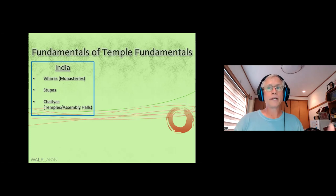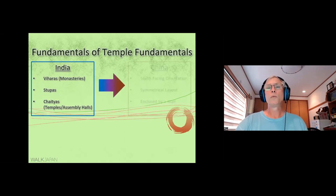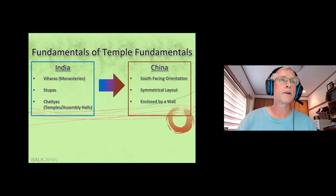It was during this period that, in addition to the stupa and the monasteries, small halls were erected to enshrine other Buddhas and Bodhisattvas. This small hall came to be the third building in a temple complex, and it was characteristic of the next generation of Buddhist temples. These are the Chaityas.